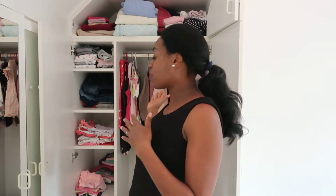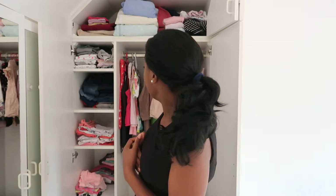So as you can see, I'm standing right in front of their closet. It's not a big closet, but there's so much stuff in there that it's a little bit hard to organize, so ignore the mess, just take the tips and listen to what I'm saying, okay?